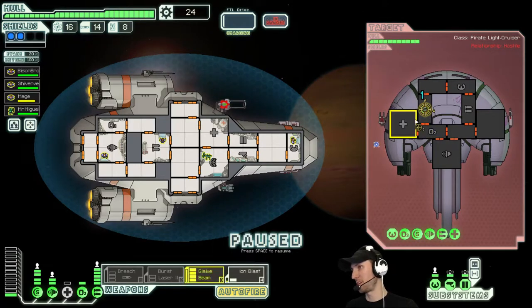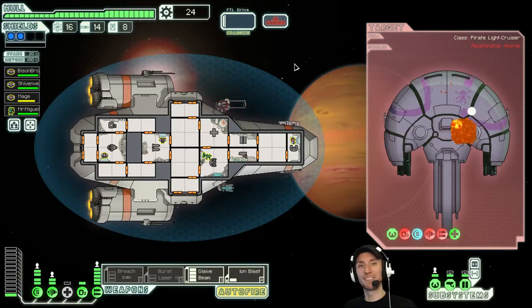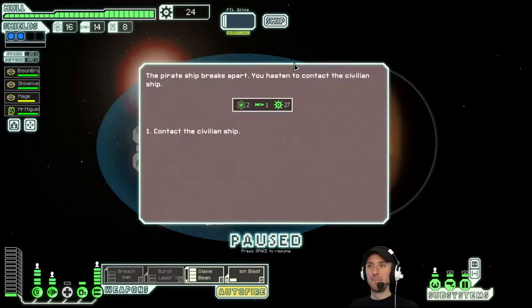Excellent. Glaive beam. How many... I can't actually get those. Glaive beam, come on. Ah, yes. I'll take it. What's up, pirate ship? We just cut them in half.